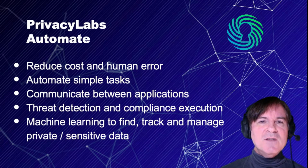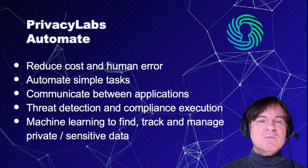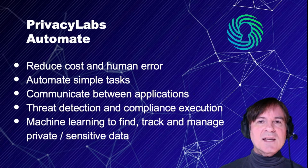There's a specific area in privacy called data discovery, where machine learning can be used to automatically identify private, sensitive, and confidential data to help you manage it, track it, and protect it.